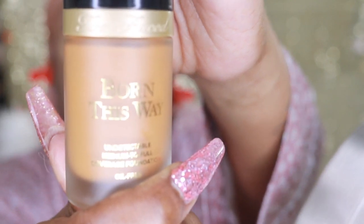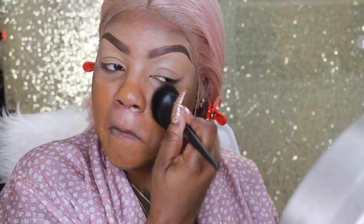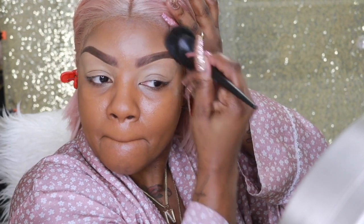So first things first, my face is already moisturized, primed, prepped, ready to go. Eyebrows are already done. I will be using Chai in the Born This Way foundation. And you see how little my forehead is. I literally have to be putting my finger right where my hair is so that I don't get foundation all over my hair.